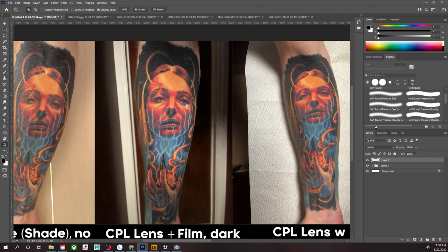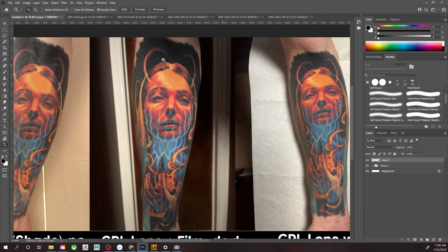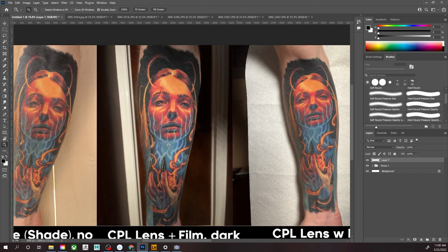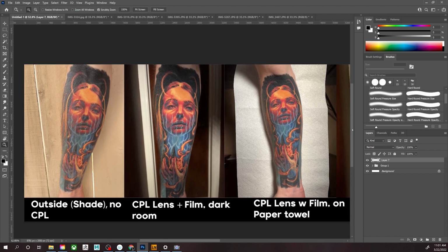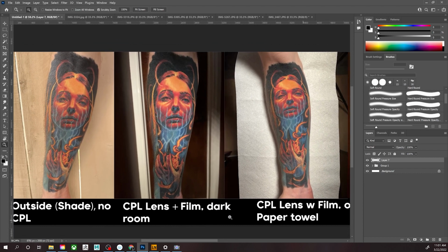And you can see that we're getting really rich shadows here. It's very dark, and the colors are really, really vibrant. So this is one of the more popular ways to photograph your work that people are doing in the industry right now. The other thing that's important is taking the picture in a dark room. If you have other lights on, it's not going to work as well because those lights don't have the CPL film over them, and so they're going to be bouncing and reflecting off your surface, and they're going to kind of wash it out.